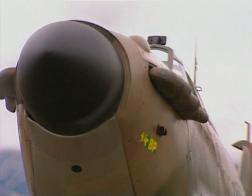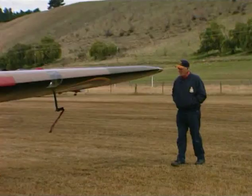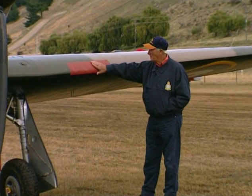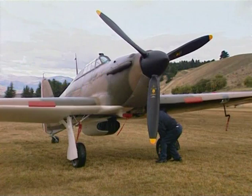One of the men who flew Hurricanes during the war, Jack Stafford, has a chance for a close look. What I wanted to do all my life, from the time I was at school and the war started, I wanted to be a fighter pilot. I wanted to fly a single-seat fighter. And the Hurricane was the first single-seat fighter that I ever flew, so of course I loved it.